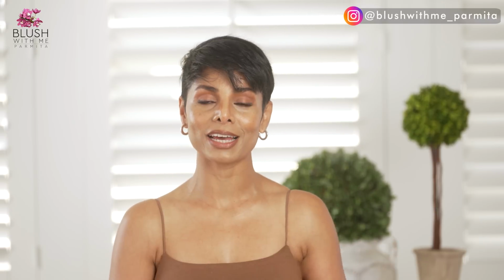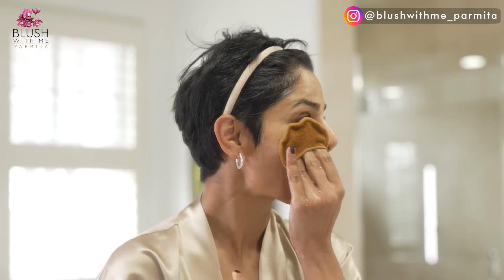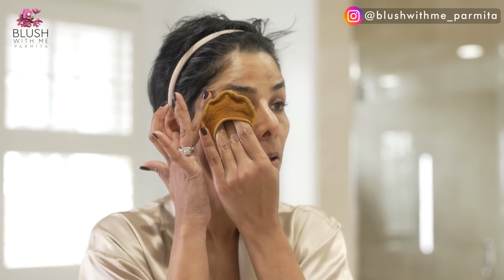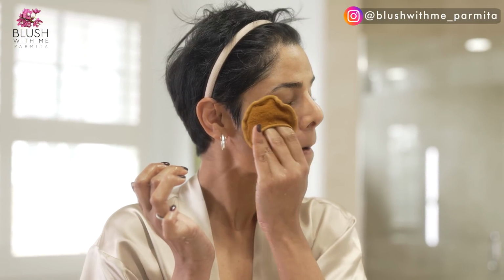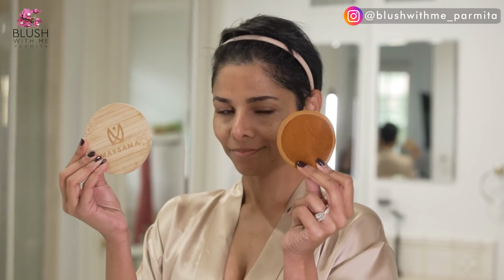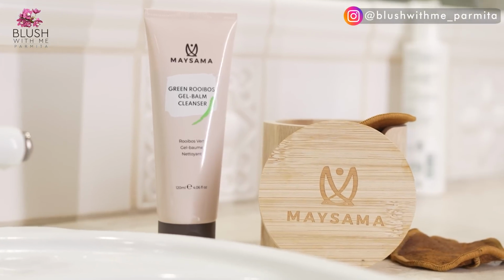Again, if you have seen my videos, you know that I have always been against harsh exfoliants on the face. But these bamboo pads not only get rid of the cleanser, the makeup, the sunscreen, the grime, but also the dead skin without being harsh on my pores. It is an eco-friendly alternative too. So ditch your cotton pads and switch to reusable organic bamboo pads for a more sustainable option.